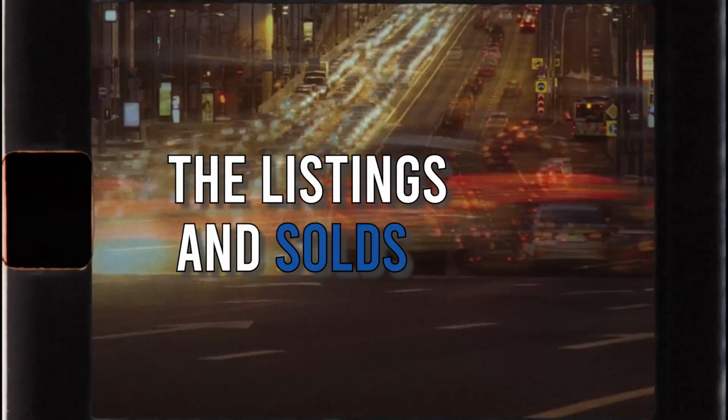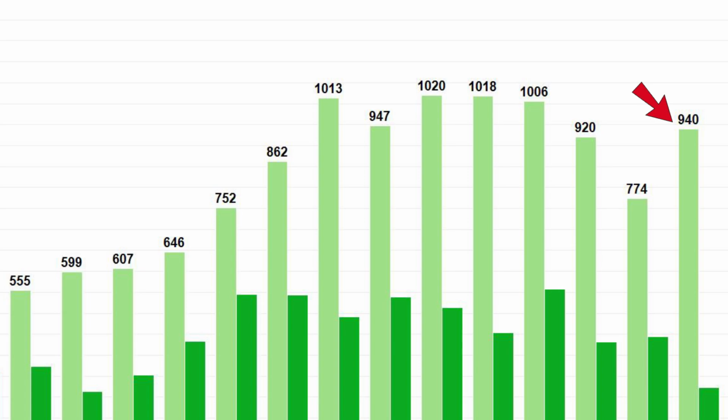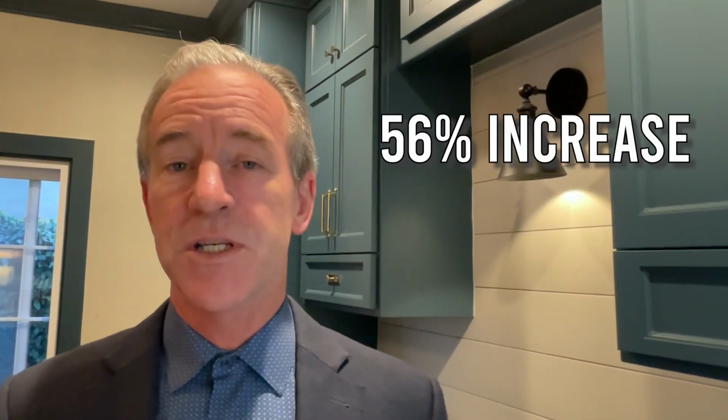So in order to understand the market changes, let's take a look at the supply and demand graph of the listings and the solds. So when we take a look at January of 2025 numbers, here we see there are 940 homes for sale, which is a 56% increase from the same month last year in 2024.